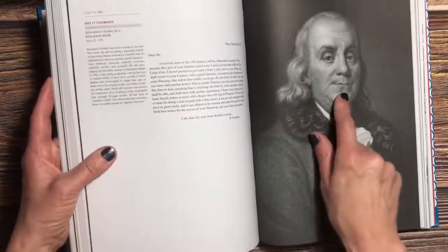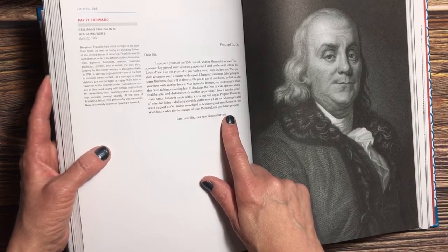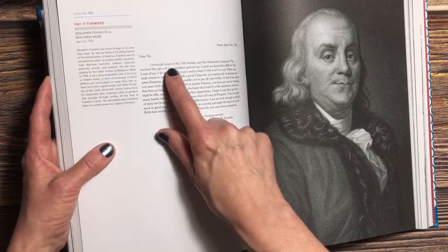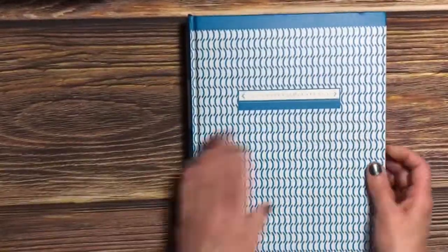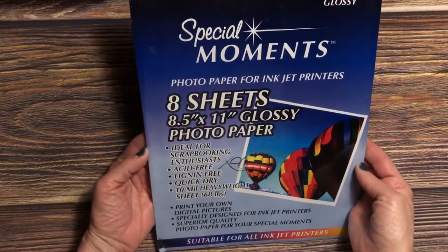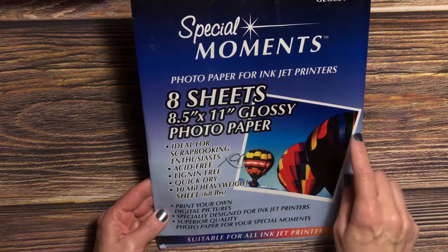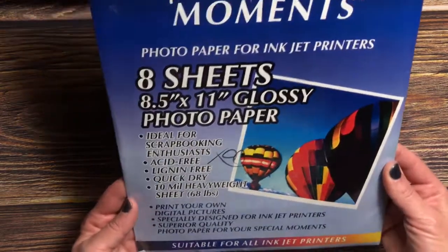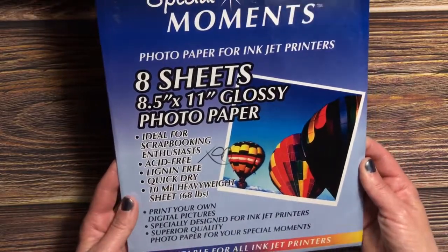Look, Benjamin Franklin to Benjamin Webb, April 22nd, 1784. And then here's the letter contents. Very nice. Okay, so yeah, another great find. I came across this Special Moments photo paper for inkjet printers. There's 8 sheets. They're glossy, 8.5 by 11 photo paper. I think this was like $1, and I thought that would be good to have and use in journals.